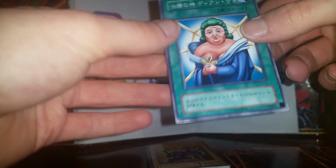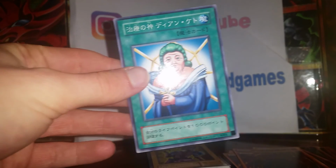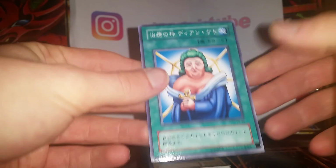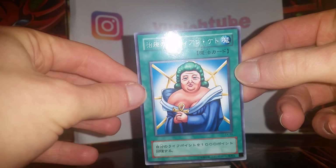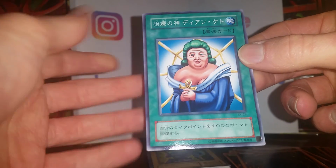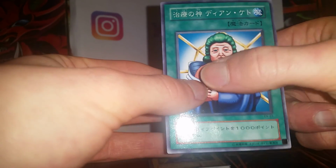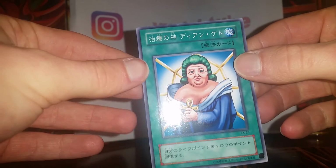This is pretty cool. A Diane, what is it? The Cure Master? Diane Keto? Yeah, Diane Keto, the Cure Master. This is cool because this is the alternate artwork of the card. As you could see, it was probably censored because of this over here. So they change it up for the TCG.